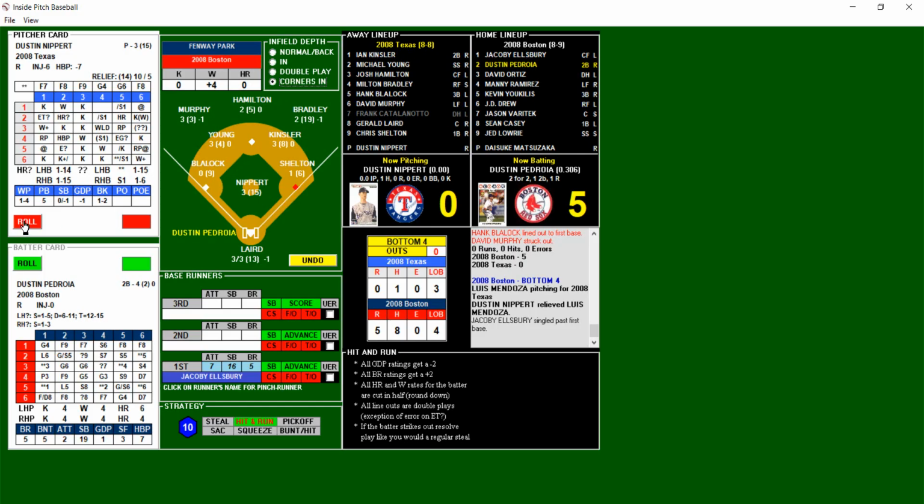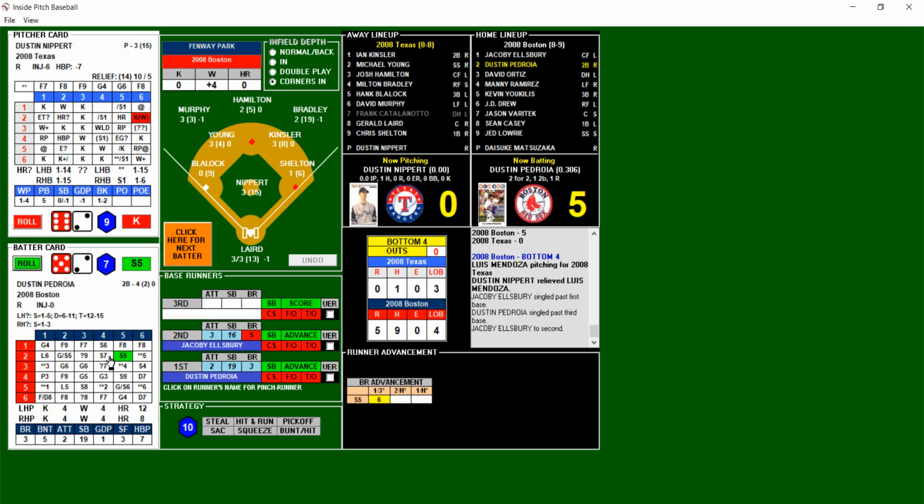It's a hit and run, so the corners are going to come in for this. And that is going to be a 6-2. Column 6, row 2. That is going to be a strike on a 1-4. The 9 is too high. So he does not strike out. 5-2, column 5, row 2. And that's going to be good for a single to Ballock. And with that, Ellsbury will go to second. He'll get the hold sign. He would have advanced to third on a 6 and a 6 only.